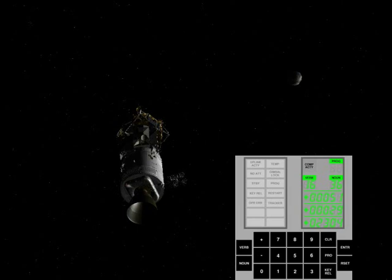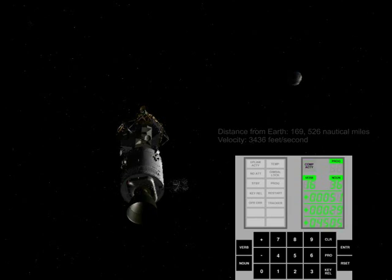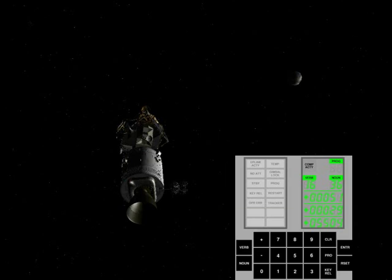This is Apollo Control Houston at 51 hours, 29 minutes now into the flight. Apollo 13 is now 169,526 nautical miles in altitude, and traveling at a velocity of 3,436 feet per second. We've had no communications with the crew of Apollo 13 for about the last 30 minutes. It's very possible that they've also stepped ahead to the eat period in their flight plan. We'll stand by, however, and continue to monitor. And at 51 hours, 30 minutes into the flight, this is Apollo Control Houston.